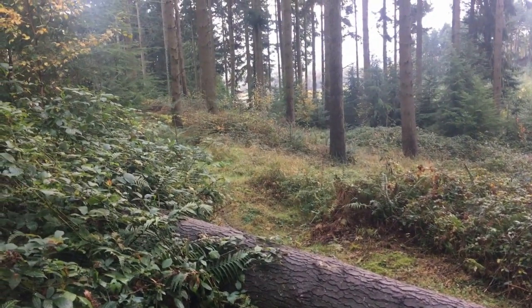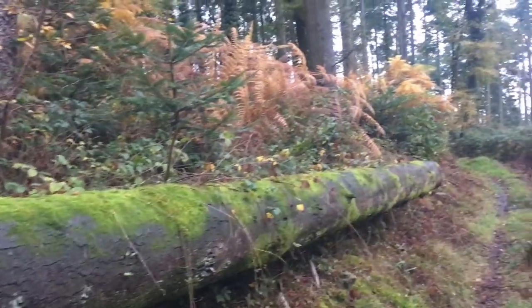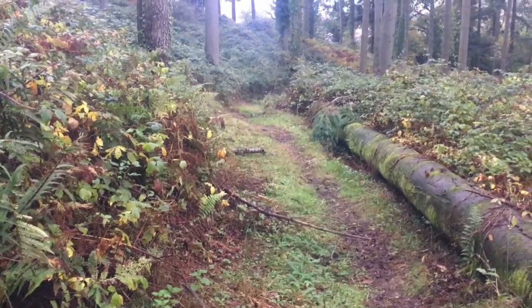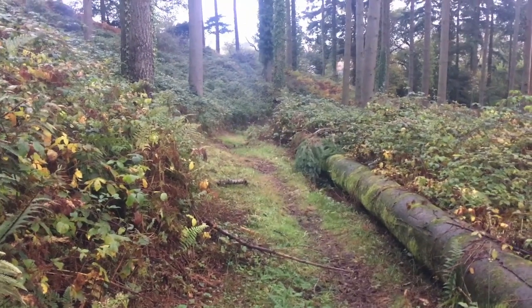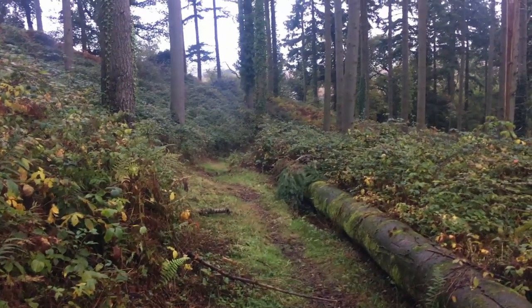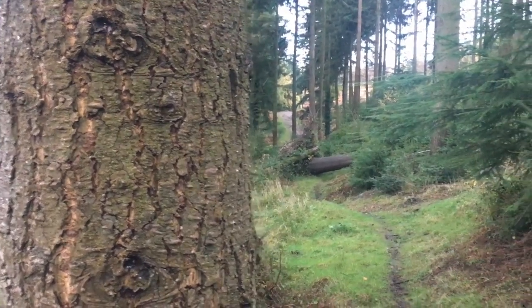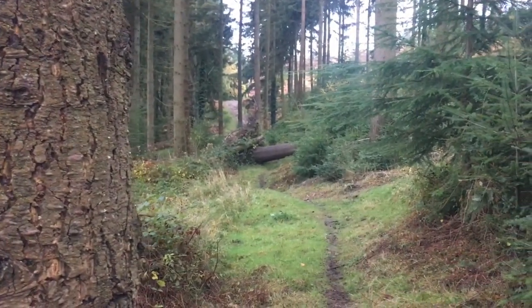Checking out the middle section, it appears that some of the large trees have been moved and the brambles on either side of the track have been recently cut back. So it's obvious that the trail has actually been worked on. In fact, with the exception of the initial fallen tree, the whole upper and middle sections of the trail appear to be perfectly rideable and in good condition.